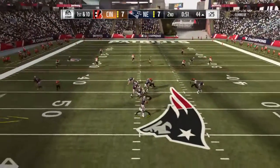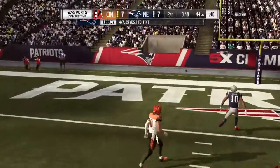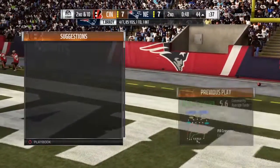On play action, now Brady. He's going to wind up and air it out. So they took a shot on 1st down, but couldn't connect.